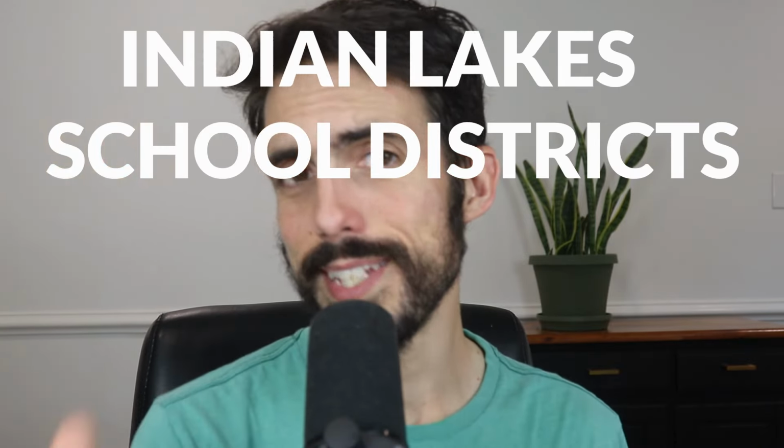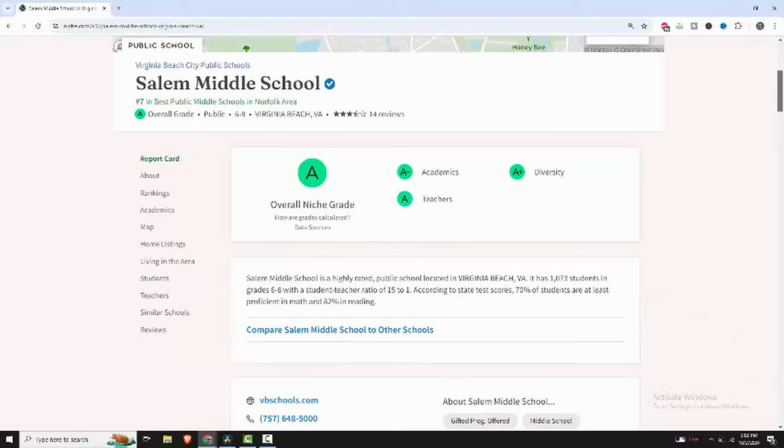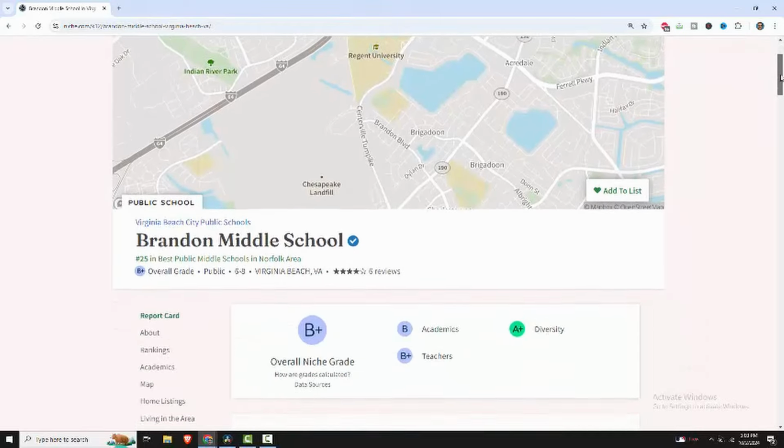Now on the north side and the south side of Indian Lakes, the newer side, those school districts are Salem High, Salem Middle School, and then either Indian Lakes or Providence Elementary School. But on the north side, you've got Salem and also Indian Lakes Elementary School, but Brandon Middle School. So there's a little bit of a difference as you go from one side to the other. Then, of course, do your research as far as which school districts you want and are comfortable with, but you'll find there's some demand in some of these school districts.